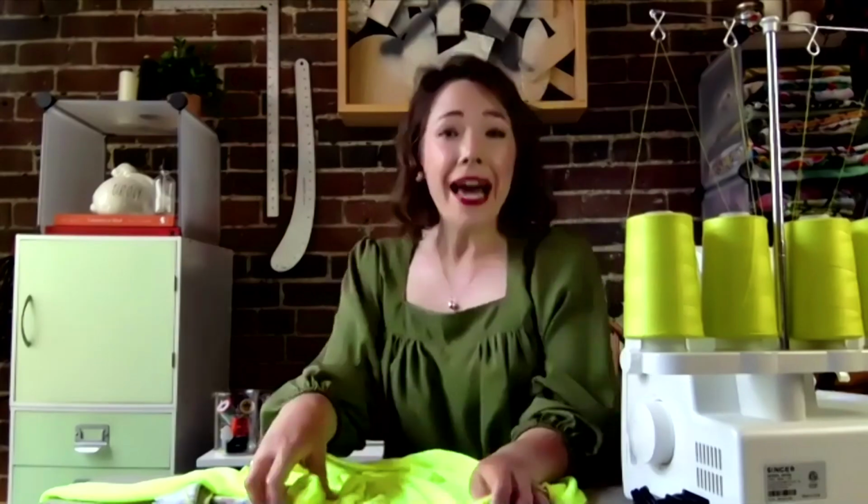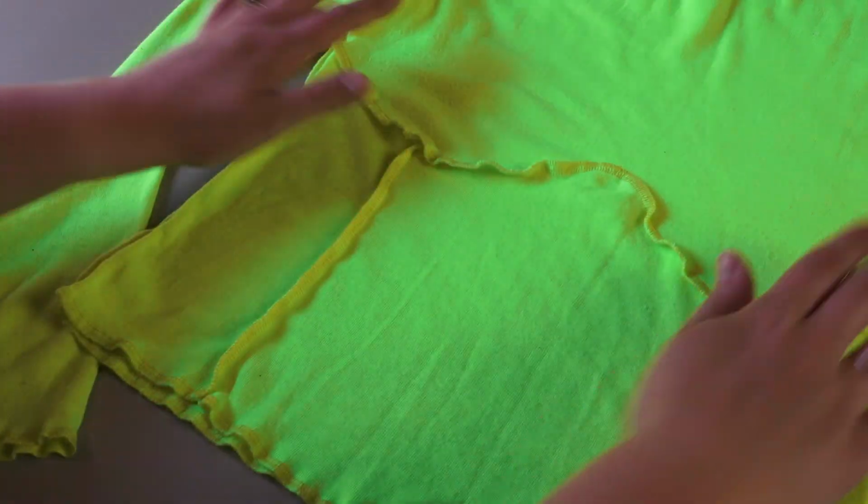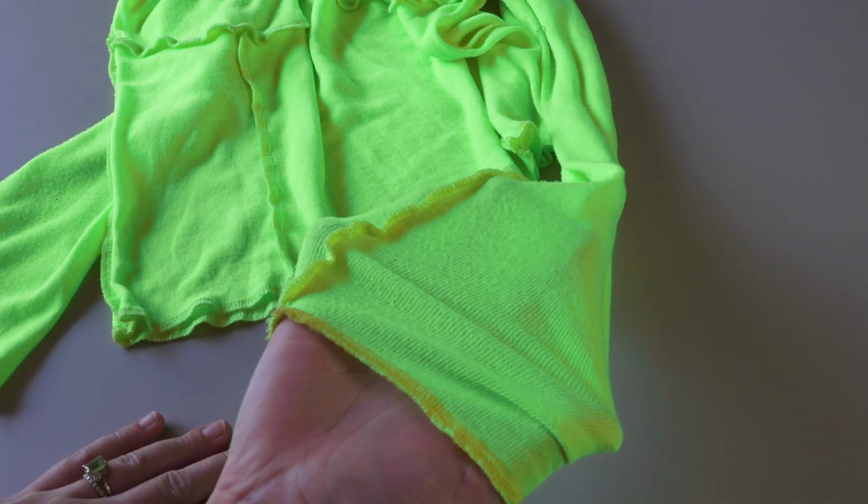That's super cute. I noticed it's doing a little lettucey thing. Are you doing that with the tension? Yes, with a lighter weight knit, if you stretch it slightly as you stitch it, you'll get a little lettuce effect. And I just used it around the hem edges too.